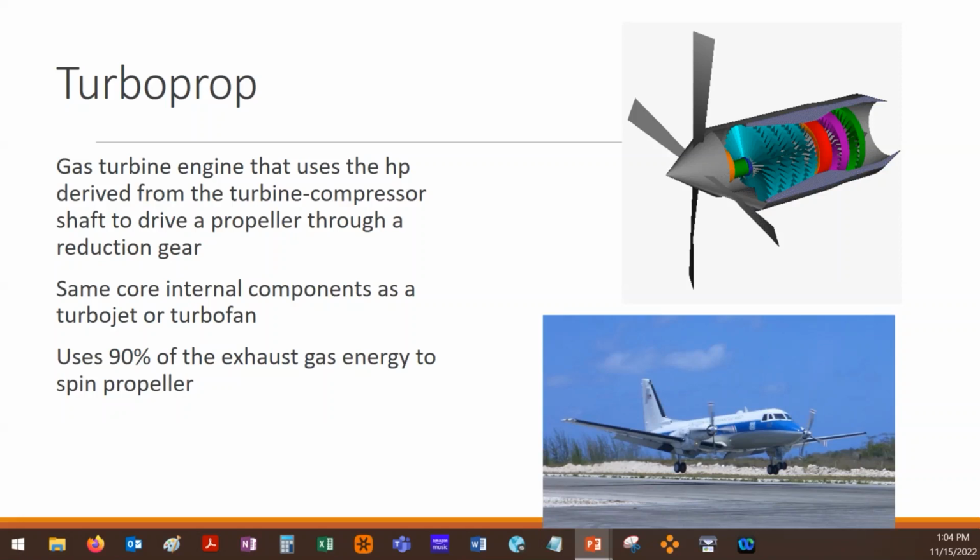Because these are spinning much too fast. If we hooked a propeller directly up to one of these, first of all, it would put too much resistance on the turbine. The turbine would overtemp. But the other part of it, if it was actually able to get to speed, probably the outer half or more of the prop blades go supersonic. So we have to slow that rotation down, but we get a lot more power out of it. That energy is now in the form of torque and can be converted to thrust using the propeller, and keeping those blade tips just below the speed of sound. We don't want them to go supersonic.